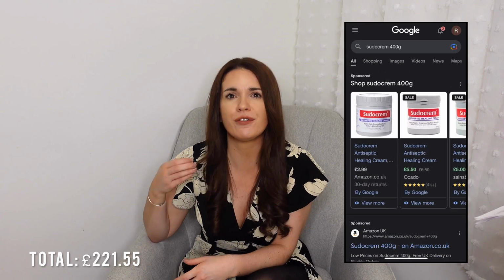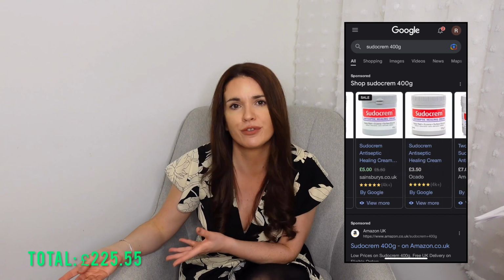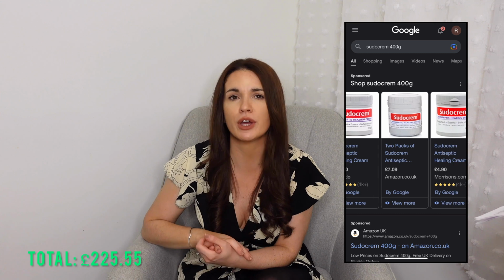They range from about £4 depending on what size you buy and what supermarket you buy them from. But SUDOCREAM for my little girl always worked a treat. And actually, to be honest, my baby is 7 months now. I'm still using all the same 3 and they're the standard sized pots, so they last ages.